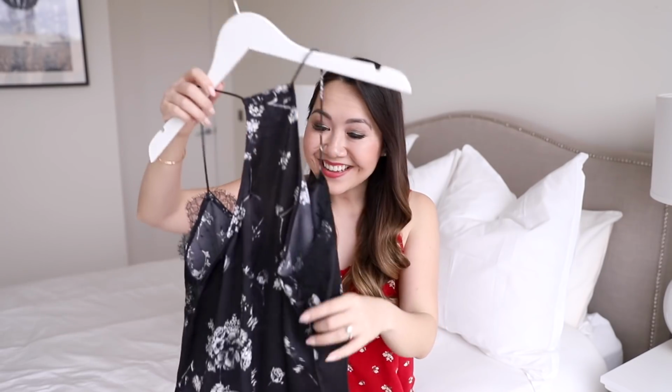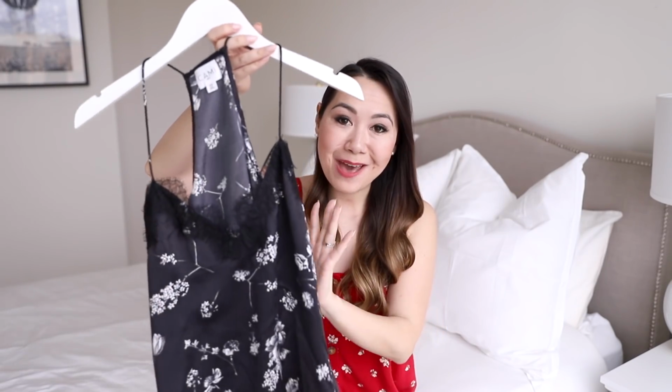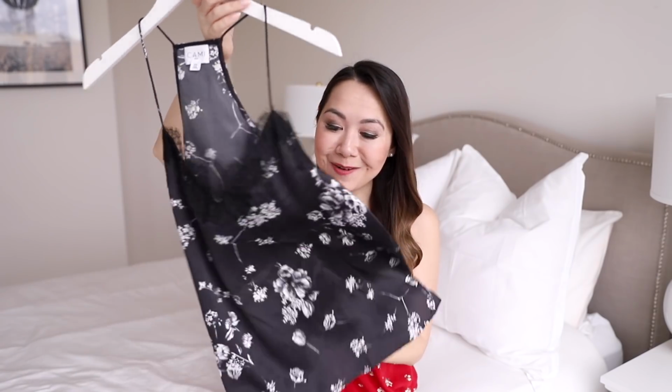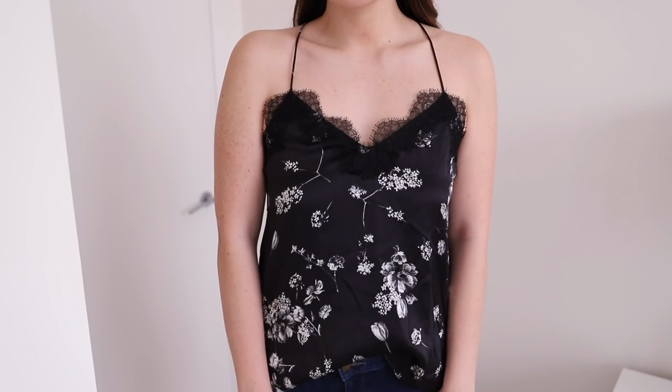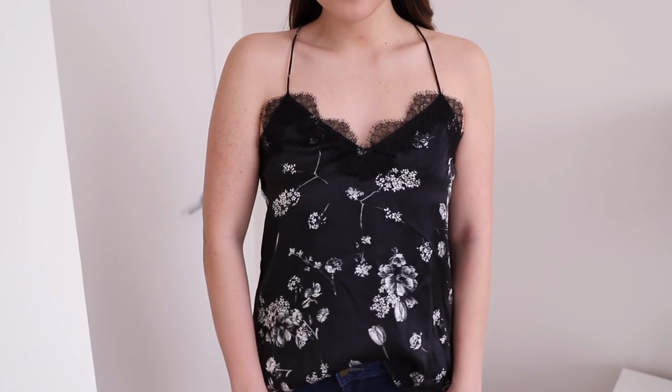And then for my very last item, I did get another Cami NYC top during the Shopbop sale. I thought this was so beautiful. Probably didn't need another one from Cami NYC, but I know I love their tops. They really do last, especially for something that's as delicate as a silk cami. They are wonderful quality. And I just love them to bits.